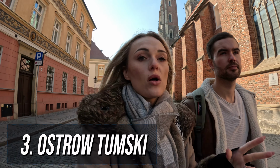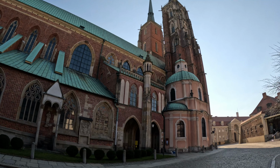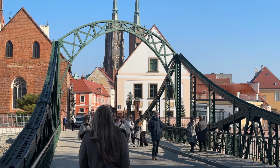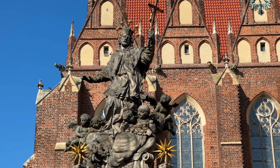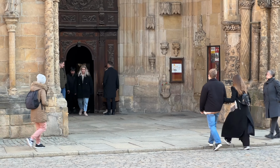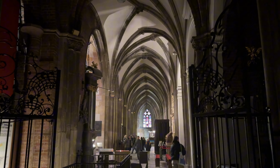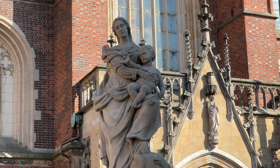Number three, Ostrów Tumski, or Old Town. Step back in time in Ostrów Tumski, the oldest part of Wrocław, where medieval streets and grand cathedrals create an almost magical atmosphere. Take a peaceful walk through this area and admire the Cathedral of St. John the Baptist. In the evening, watch as the city's gas lamps are lit by hand, a tradition that adds to the charm and romance of the area.